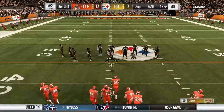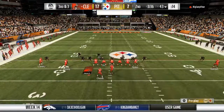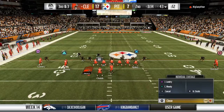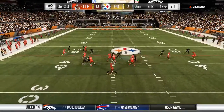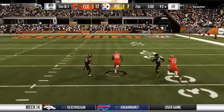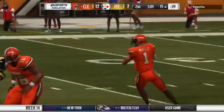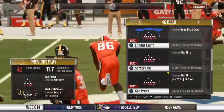The Browns on 3rd down. They've been okay, 2 for 3 thus far. This time it's 3rd and 3. Lucky 56. From the shotgun, it's Mayfield. Over the middle, complete. That's Moody. A big play there on 3rd down for the Browns.